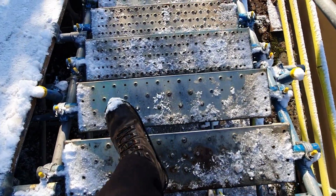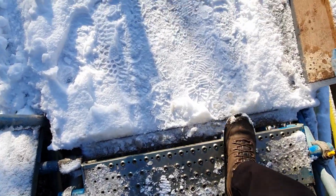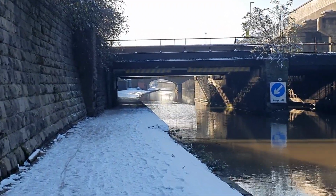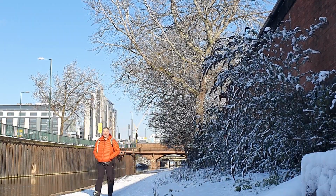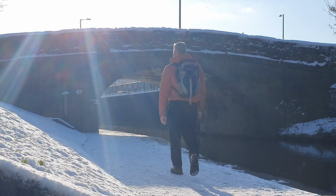So as we head back towards the Trent, we have London Road on our right hand side, which is heading towards the River Trent, and also Trent Bridge. And on our left hand side, in a moment, we'll be coming to Notts County football ground.